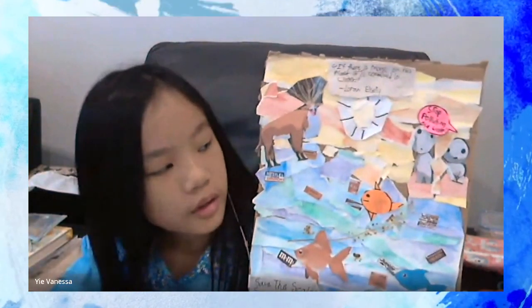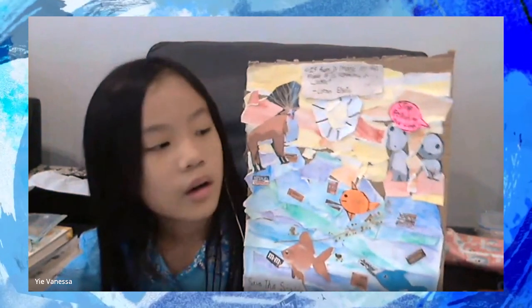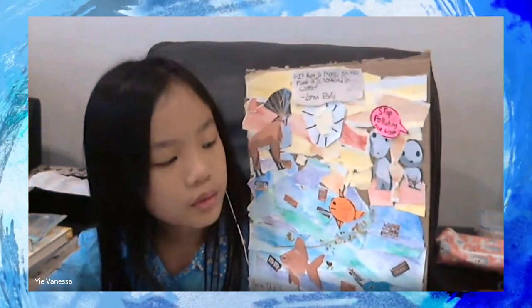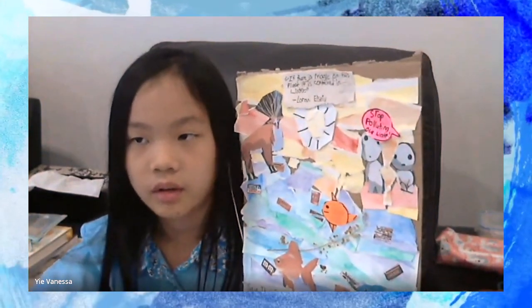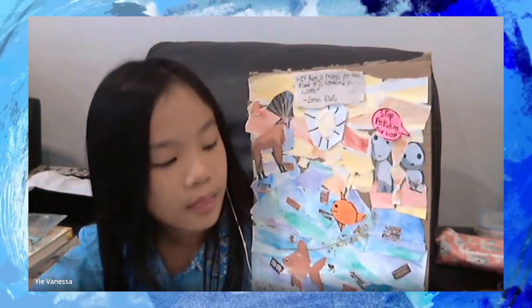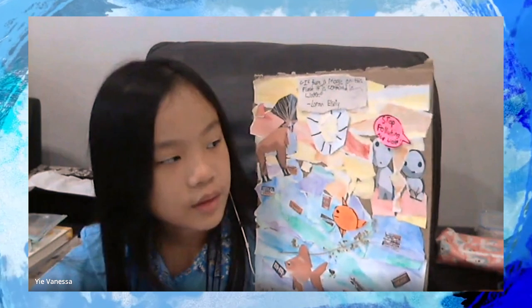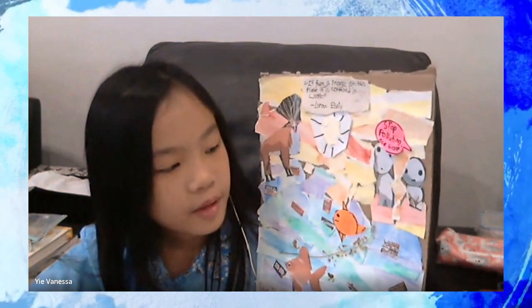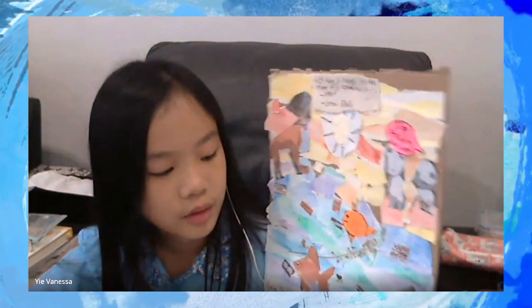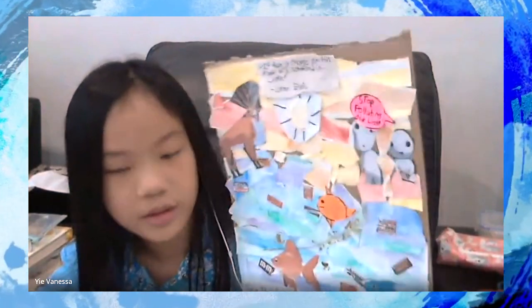Thank you. Hello everybody. Today I'm going to be showing you my collage poster on water pollution. So I decided to focus on water pollution because it really makes a negative impact to the world, and I want to help stop water pollution, so that's why I made the poster. And the process of making this was painting the paper with watercolor, and then I tore it to pieces on the cardboard, and I added some printouts, quotes, and the title is Save the Scales.